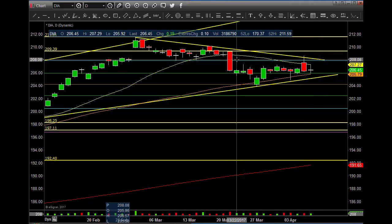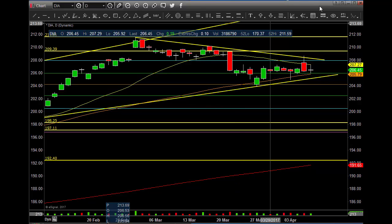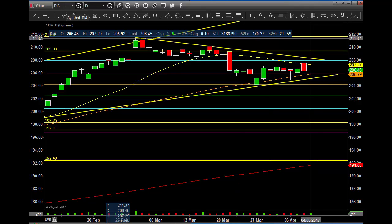But again, jobs report, I don't know what it's going to bring, guys. If it's good, might be bad. If it's good, we might have a 400-point rally in our face back to double top. I don't know. Tomorrow, we'll play it as it comes and hopefully get some trades out tomorrow and make some money. Let's go to the IYT.